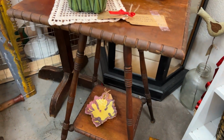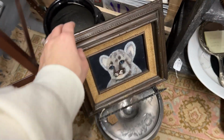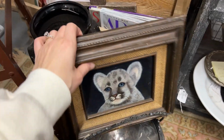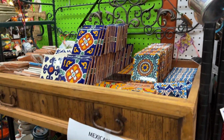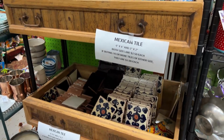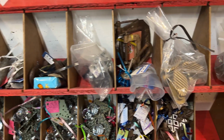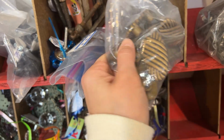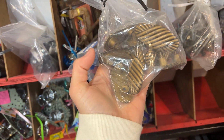This table was gorgeous. I've seen so many people style these so beautifully, but I just don't have a place for it. And don't ask me why, but I just thought this cute little frame was adorable. Even the little cub inside was just so cute. How amazing would these tiles be for some kind of DIY project? And I love that you can find super unique hardware. I almost brought home these drawer pulls, but the project I had in mind for them, the current hardware only has one hole, not two, and so it would be way too much work, so I left them.